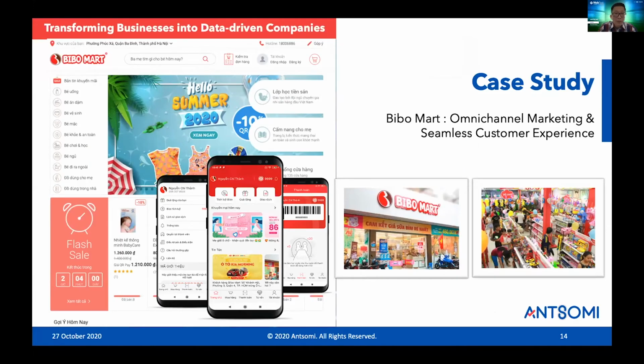So I would like to share a case study with you so we can understand how to build a data-driven customer journey for brands. This is an Ensome client in Vietnam. The company name is Pibomark. They are the number one retail chain for mom and baby products in Vietnam with 200 stores in the country. We have helped Pibomark build an omni-channel customer experience, offering a data-driven customer journey for their customers.